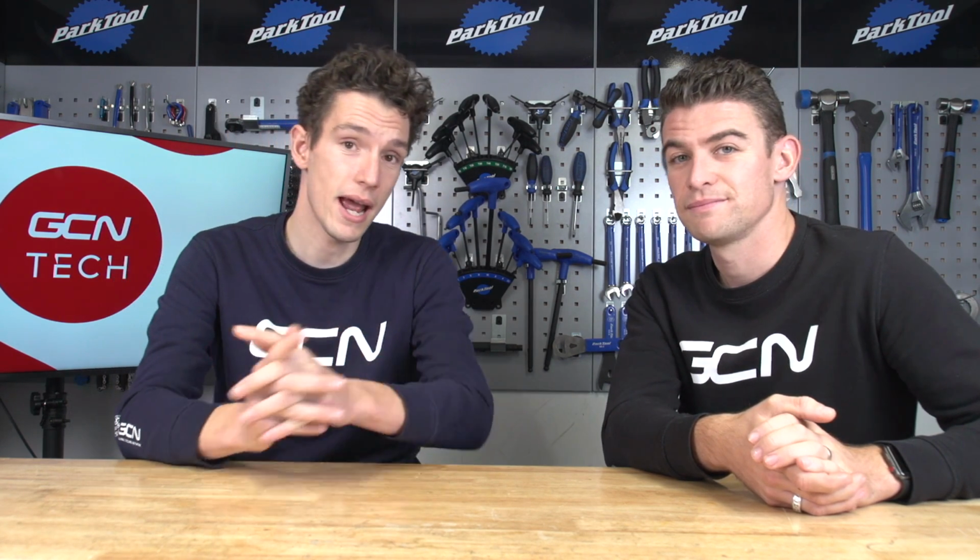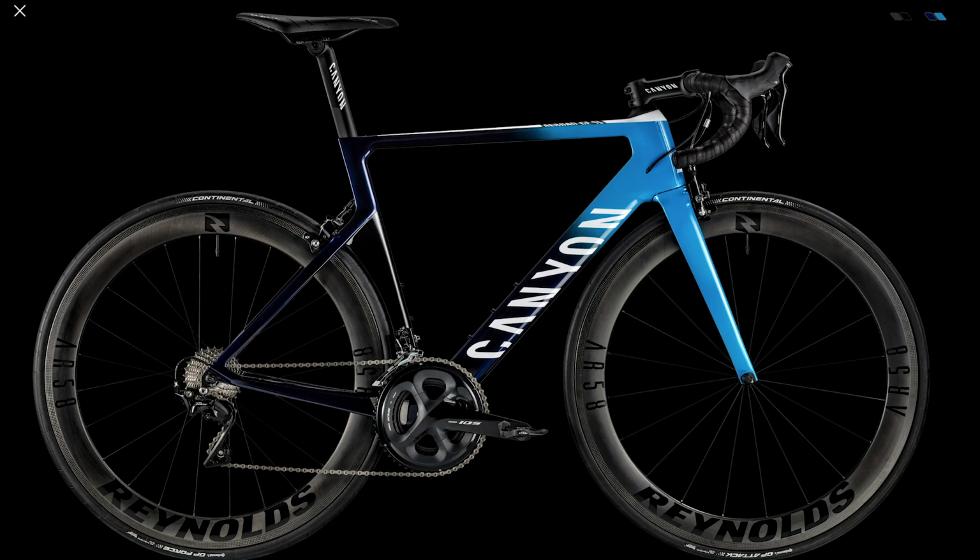It does indeed. Now, it is considerably cheaper given that the starting point is the CF SL 7.0 and that's €2,699. Now, of course, that is a significant investment, but given that it comes with Reynolds carbon wheels and that Shimano 105 groupset, it looks really premium these days, doesn't it? You've got to look kind of closely to see that that is indeed 105.